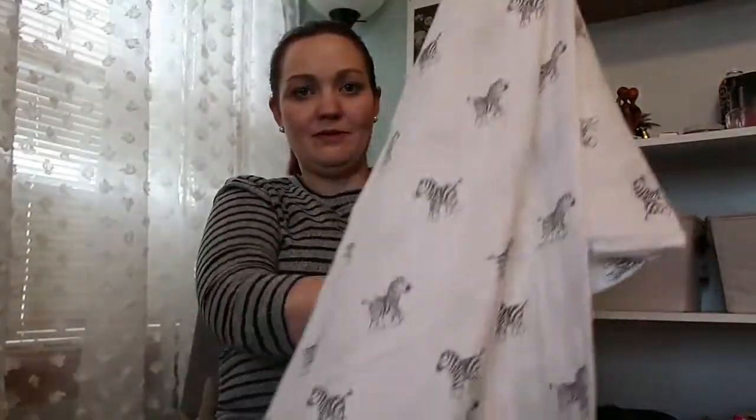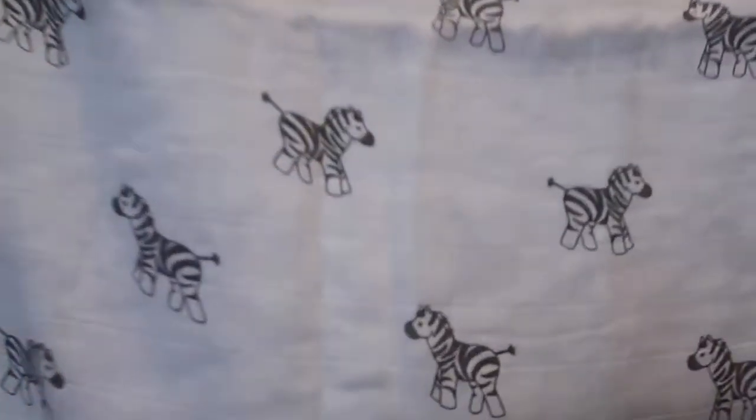But these are big. Look how big this is. And this is still folded in half. So I think they have little baby zebras on it. So I think this is a pretty good little box.